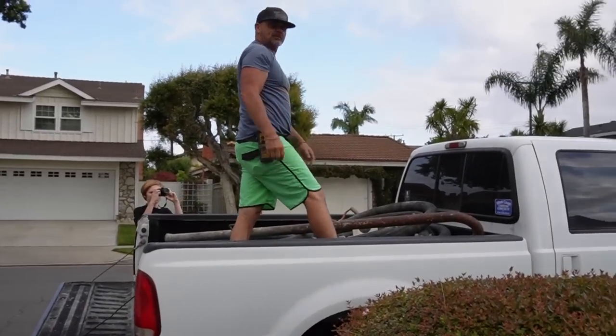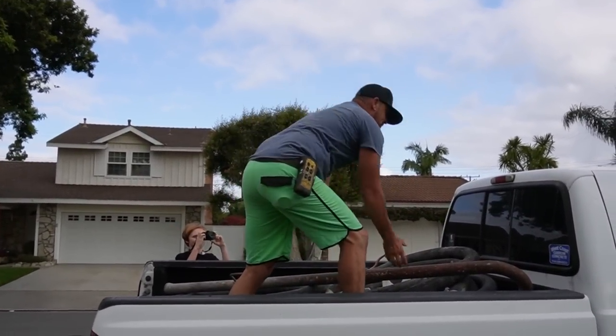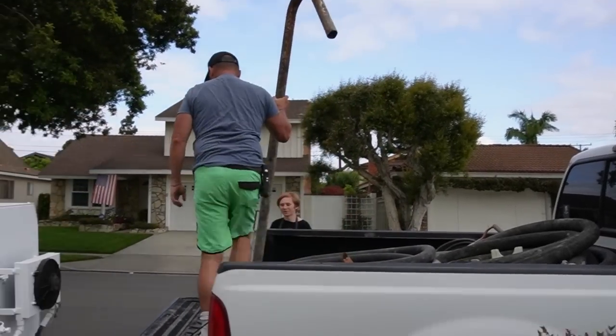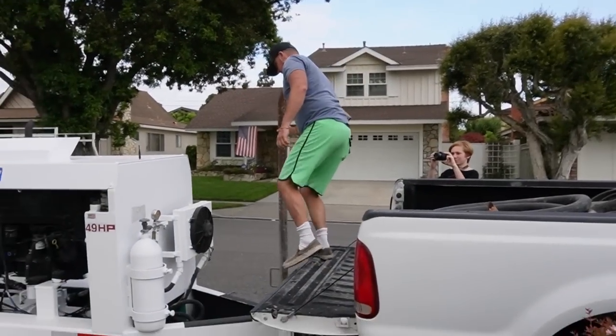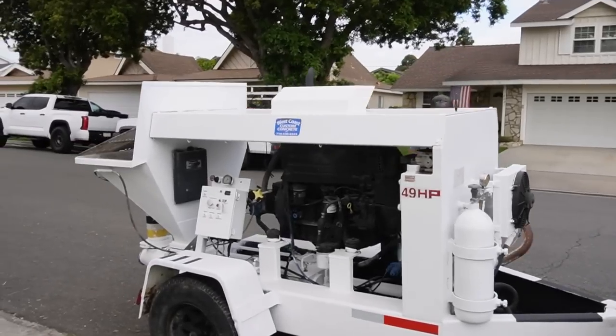Today I got my kids with me and we're going to the beach after. We should be here about 20 minutes, right when the truck gets here. Man, there's so much stuff in this truck. Oh, check out the pump. I got a brand new pump.